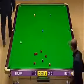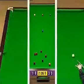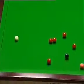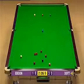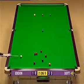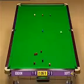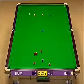Graham has that wonderful ability of putting a bad shot out of his mind immediately. 39. And he's played 4 or 5 poor positional shots here, but he's got that ability just to play the next shot, and he played that one very well indeed. 40.